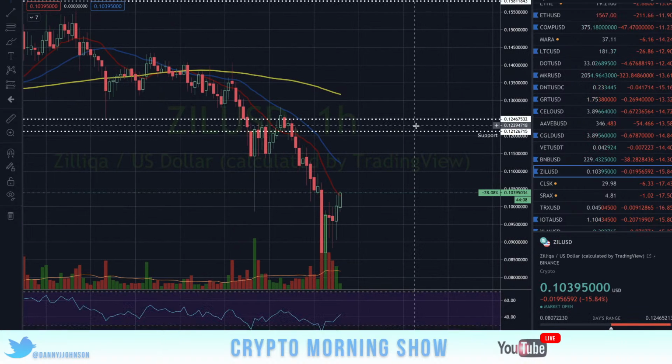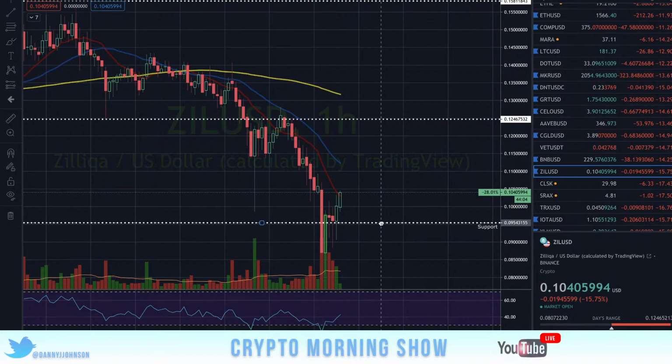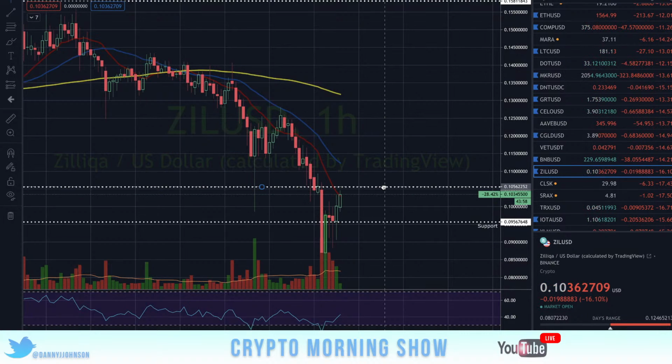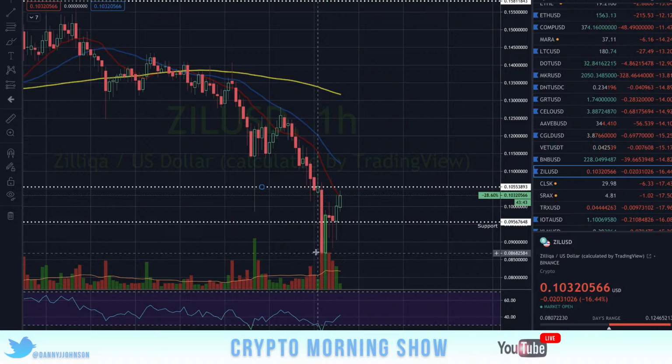Moving on to ZIL, ZIL USD. We have support at 0.0956 and resistance going to be at the 0.105. We do have the volumes kind of drying up on this particular one. Just keep an eye on your volume as we try to push through these resistance levels.